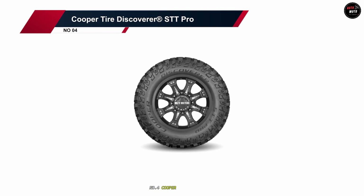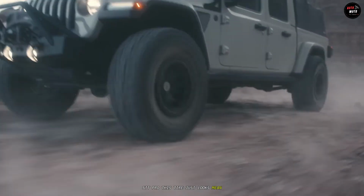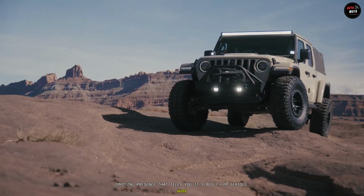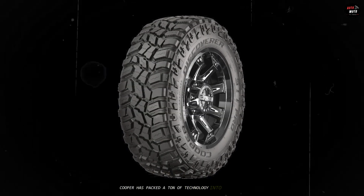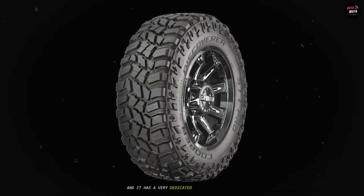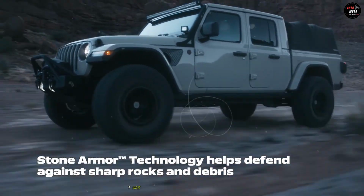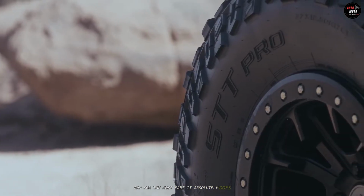Number 4. Cooper Tire Discoverer STT Pro. This tire just looks mean. It's got this rugged, imposing presence that tells you it's built for serious work, and frankly, it is. Cooper has packed a ton of technology into this tire, and it has a very dedicated following of users who swear by its toughness and trail performance. I was eager to see if it lived up to the hype, and for the most part, it absolutely does.